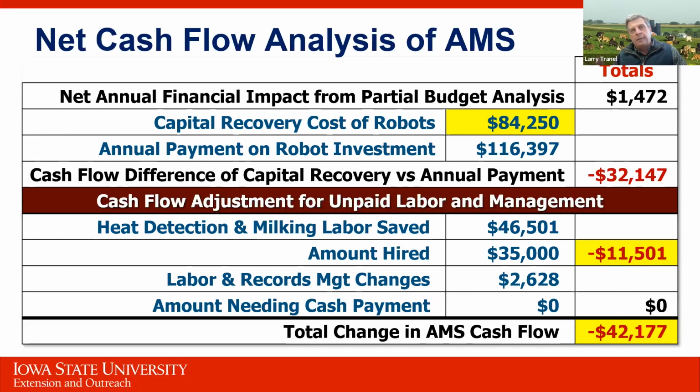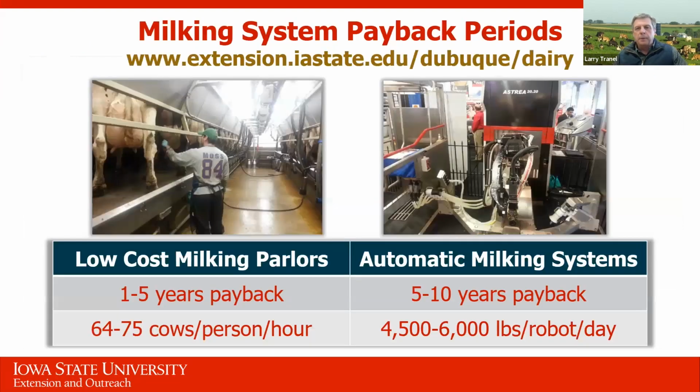But again, realize that this is only for the first 7 years. Once this robot gets paid off, this debt does not have to get paid. So the cash flow ability of the farm actually increases in years 8 through 15, if that's the life of the robot. Those are just a couple of the variables and the thought process of working with the spreadsheet. It can be made available, or at least we can run through it with our producers if they're interested. A lot of our Iowa dairy producers have run through this spreadsheet before they decide to put their parlors in.